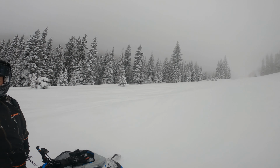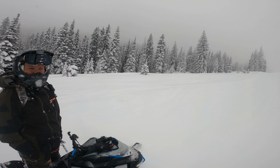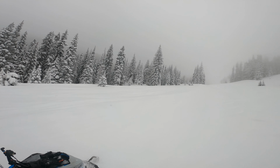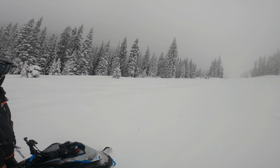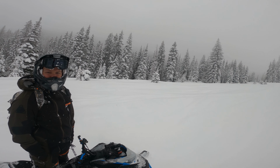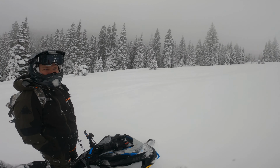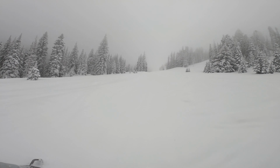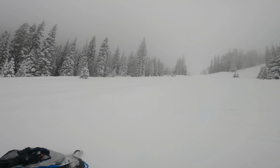And then on top of all that are hidden obstacles, like stumps and logs. You have to read all that stuff, and that's just reading the terrain. Then you have to be able to see the terrain in order to read it, and we deal a lot with flat light and fog when we're riding. So flat light adds an even more complex layer to that.